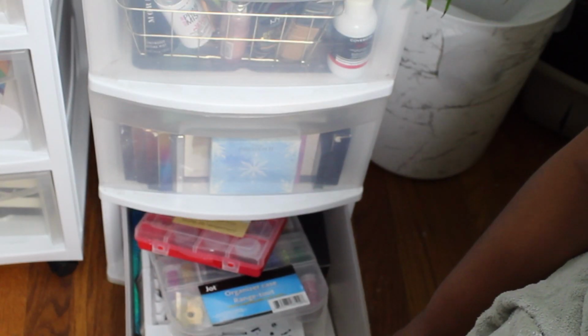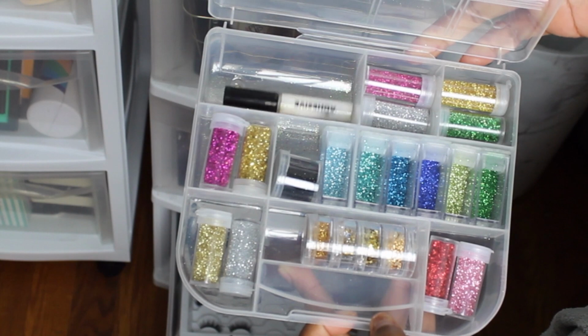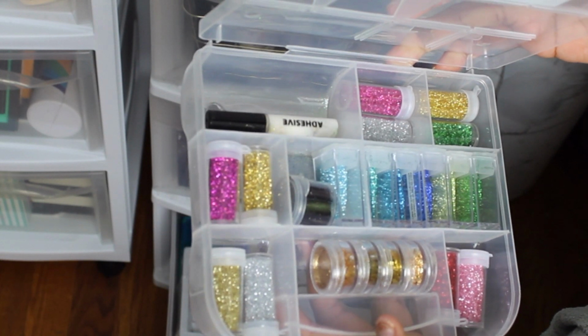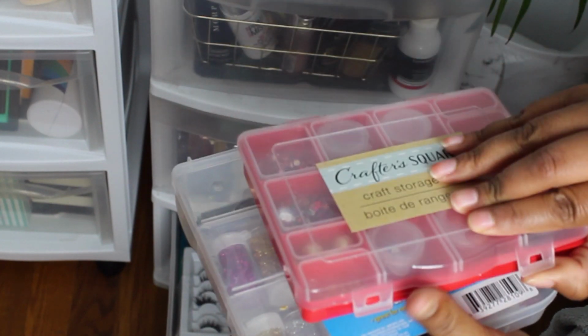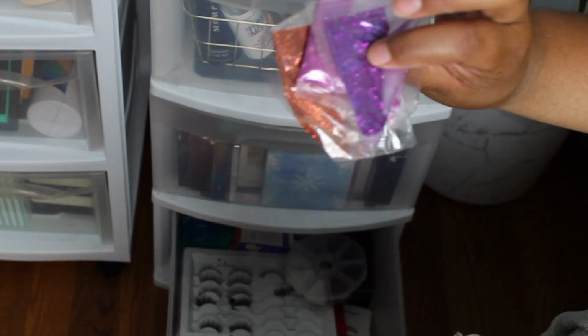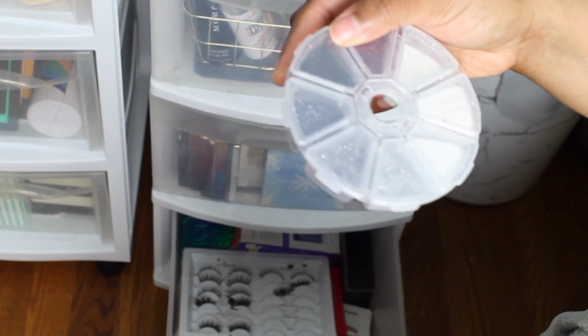In the last drawer, this is where I keep all of my glitters. You guys have seen me use these glitters before. I keep all of my eyeshadow glitters that I use in here. They're not eyeshadow glitters, but I just use them as eyeshadow. And then I have all of my crystals and pearls in here that I use as well. Both of these organizers are from the Dollar Tree. More glitter that I actually put in this case.